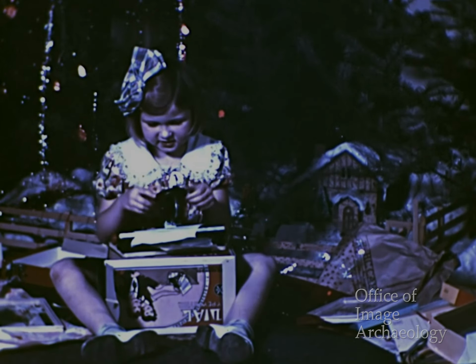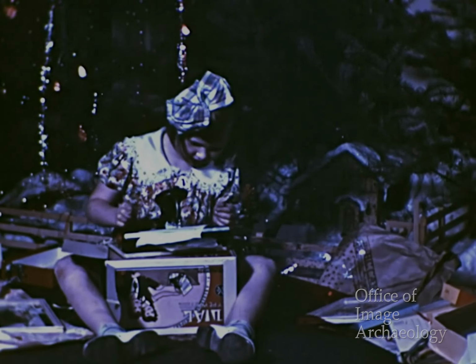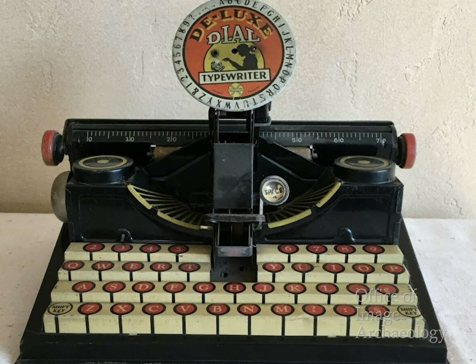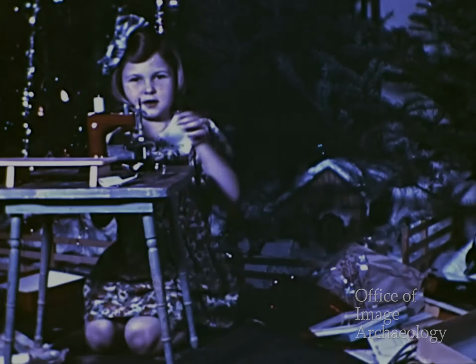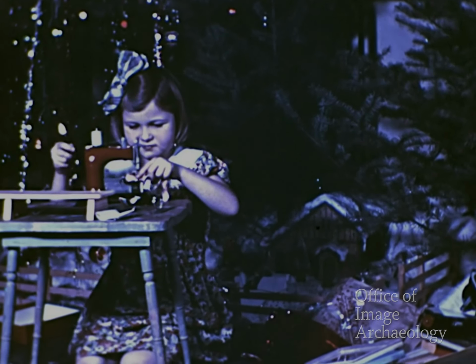This is a Dial Typewriter. It's actually a 1939 De-Luxe Marx Dial Typewriter. It's got a lot of gifts under there. Well, a few you can see. And there's the De-Luxe Dial Typewriter. A lot you might like to take a look at it. And she has a sewing machine I could not identify. I couldn't figure out who the actual manufacturer of that was.